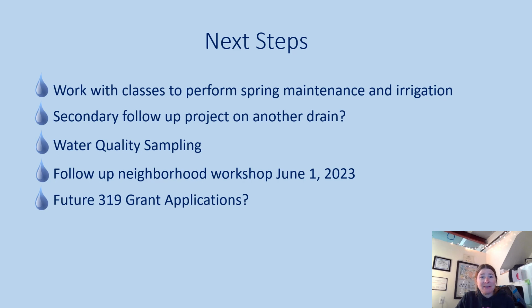So the next steps to this project are to work with the classes so that we can do some spring maintenance and cleanup and try to install some irrigation. We do still have funding left in the grant for materials, and so we would like to install a drip system and try to get that in so that the plants and everything will thrive for years to come. It's possible that we may do a follow-up project on another drain. There's a couple other drop inlets on the high school grounds that could use a similar project.